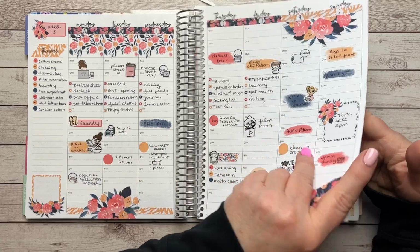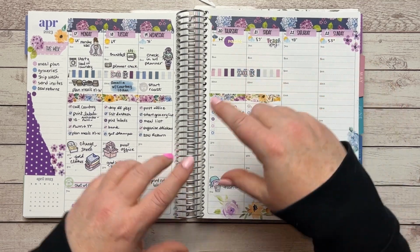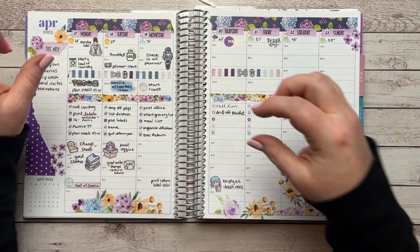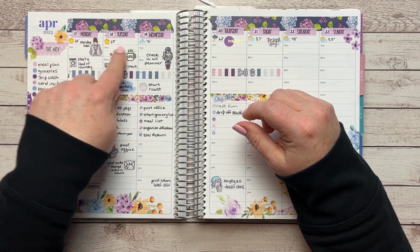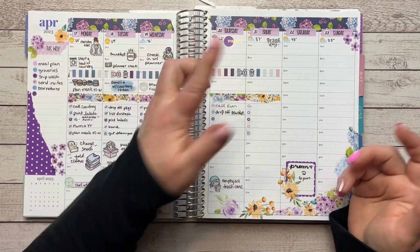And then, oops, on this one I did too. And then the days of the week. So these actually come as a strip. So you have Monday through Wednesday and Thursday through Sunday, each on their own sticker strip. I just went ahead and cut them down because, obviously, sized for the cousin, they're going to be more narrow, right? So I just cut them apart, and I think it looks really cute.